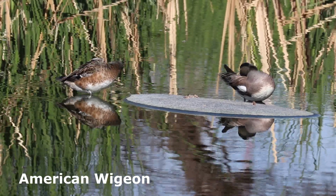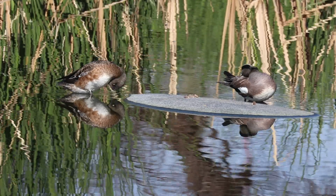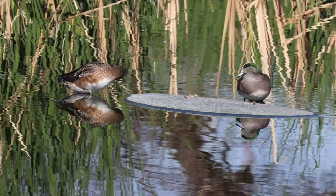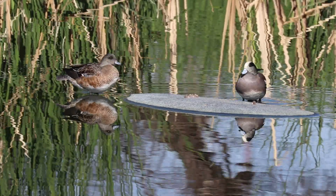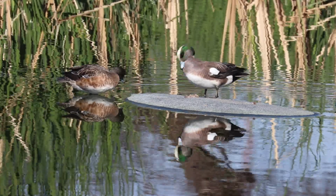The American widgeon is one of the most abundant ducks to be found at the wetlands. The male has a green eye patch and a conspicuous white forehead and cap, earning him the name baldplate. The browner female has a gray-brown head and a dark smudge around the eye.